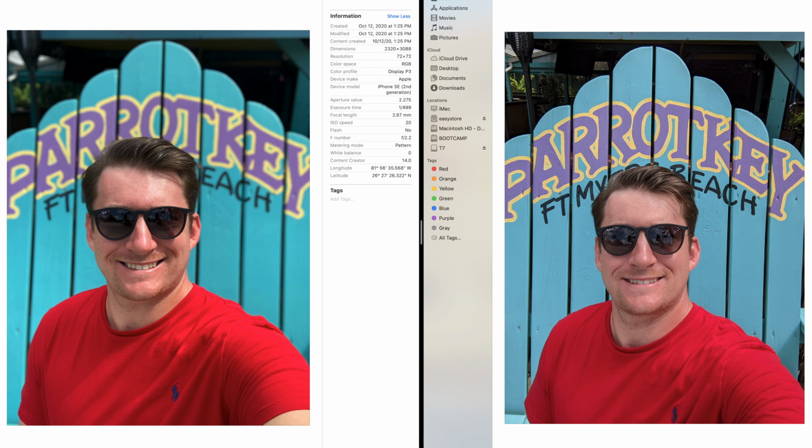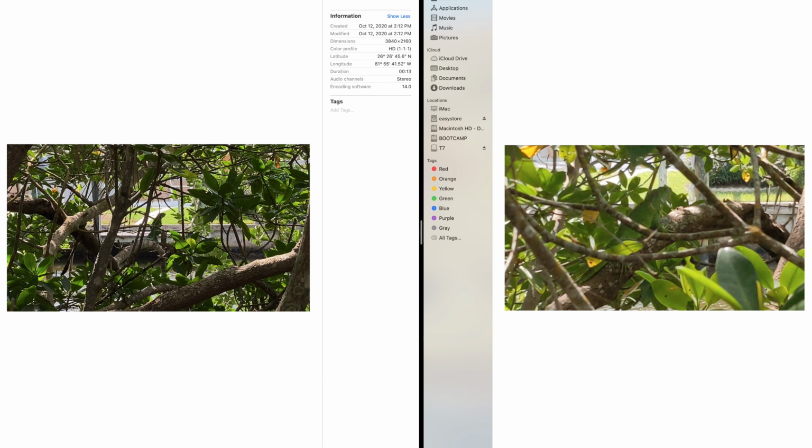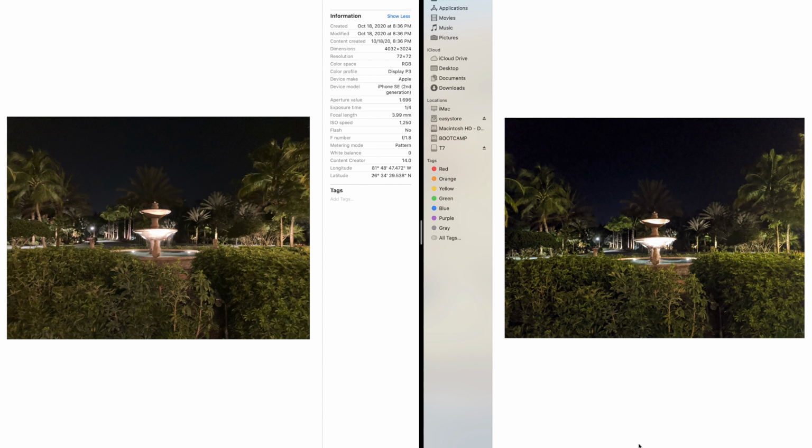So now that you've heard the video comparisons and the photo comparisons, let's go ahead and check out some other items that I've shot these past couple of days, starting with some of the night shots here. Some of these other videos and stuff here that I shot were in HD, while the iPhone SE 2020 was in 4K, so they're really not a fair comparison.